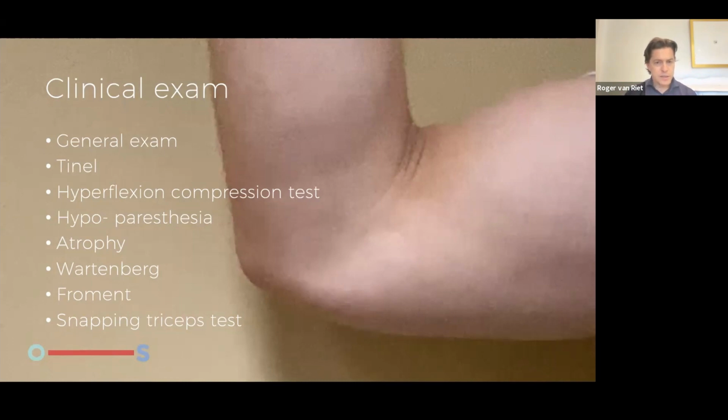Hyperflexion compression test, that's the one I like the most probably. You hyperflex the elbow, you flex the elbow whilst compressing the ulnar nerve with your finger. And if they get symptoms within, let's say, 20-30 seconds, then the test is positive. And don't exaggerate the test. As soon as they get symptoms, stop pressing on it, because they can feel it for a long time, especially those patients with really symptomatic ulnar nerve compression.